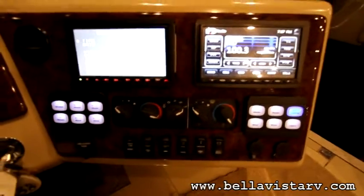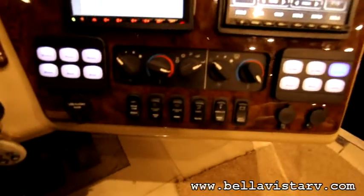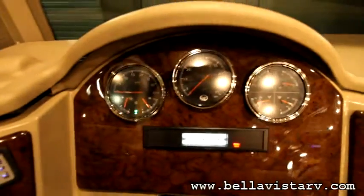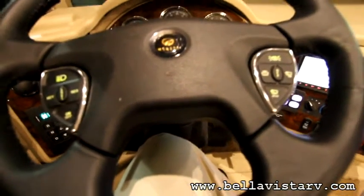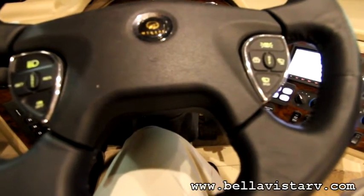And again, you'll notice the woodwork, the multiplex wiring, all our switches are here to be able to access right at a fingertip. We have beautiful gauges set in front of us, again, all covered in wood. I'm going to pull back here so that you can see the smart wheel. So we have everything at our fingertips. And this coach has been upgraded with the power memory steering wheel here.